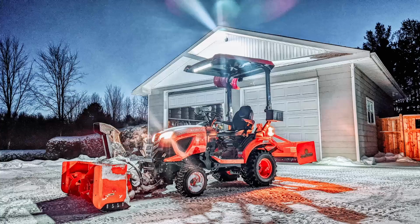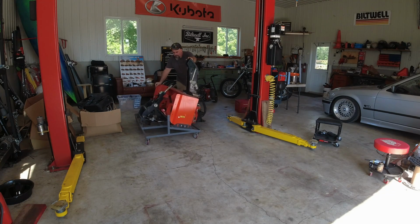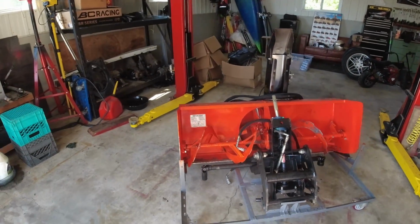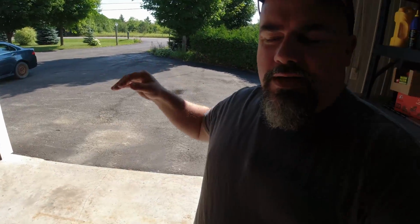So the next one is kind of one that is near and dear to my heart. It's the whole reason why I got the tractor in the first place, and that is the front mount snowblower. So the snowblower has to be my number 1. Can I have more than one? The front mount snowblower is one of the best attachments for us up in the north. We spend a lot more time snow blowing, and when I was originally doing my driveway for the first 2 years, I was using a small plow on the front of a side-by-side, and that was taking forever.